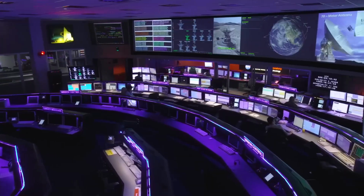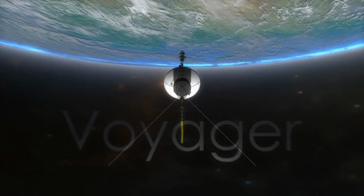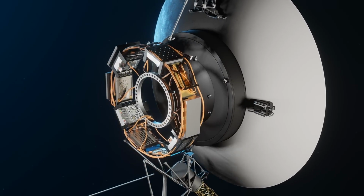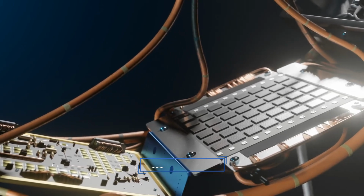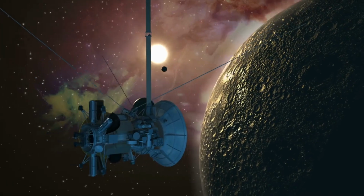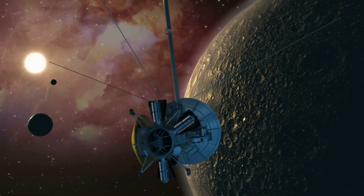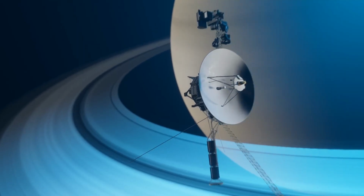The job was to join the very small team of people working on the Voyager space probes. Incredibly, both Voyagers still run on their original 50-year-old computers, which have just 70 kilobytes of memory. It might not sound like much, but it was enough to navigate both space probes through our solar system and make incredible discoveries along the way.